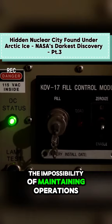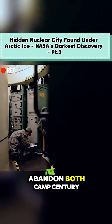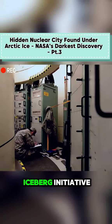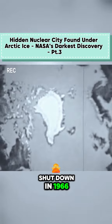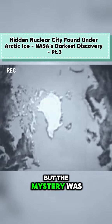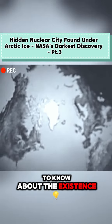The impossibility of maintaining operations under such hostile conditions forced the military to abandon both Camp Century and the broader Project Iceworm initiative. The camp was abruptly shut down in 1966. But the mystery was to prevail. The public was never to know about the existence of Camp Century.